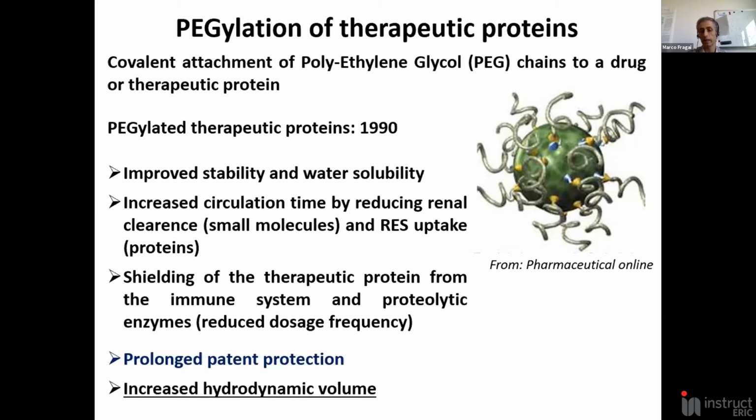However, PEGylation increases the size of the protein and the hydrodynamic volume, making it impossible, in many cases, to use solution NMR for the characterization. Moreover, PEGylation hampers the crystallization.